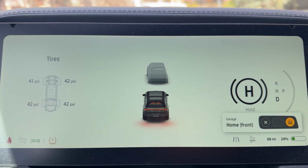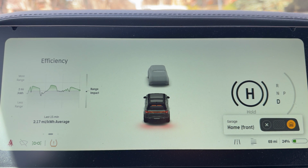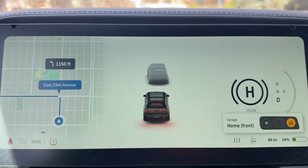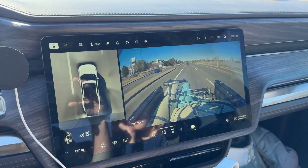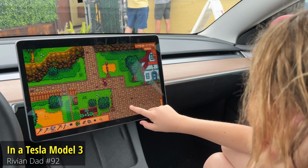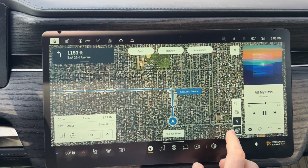There are glitches I'd like to fix. I think there's a lot more info that could be useful to the driver up here, like a clock, for example, and more info on the maps view. I do wish that I could get access to all the cameras at any given time. I wish that there was an entertainment option for the kids, but there isn't one, like they have in the Tesla. And the mapping is good, but it feels like it could be just a little bit better.